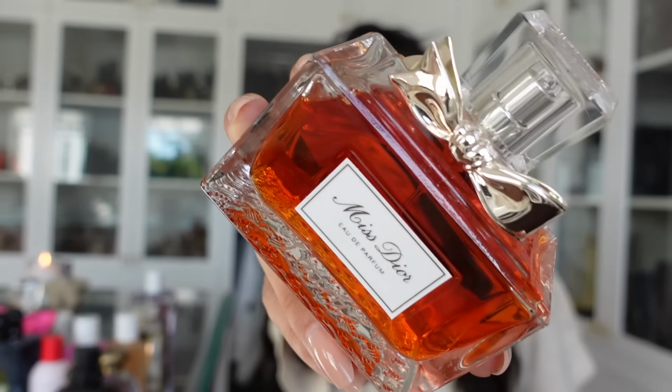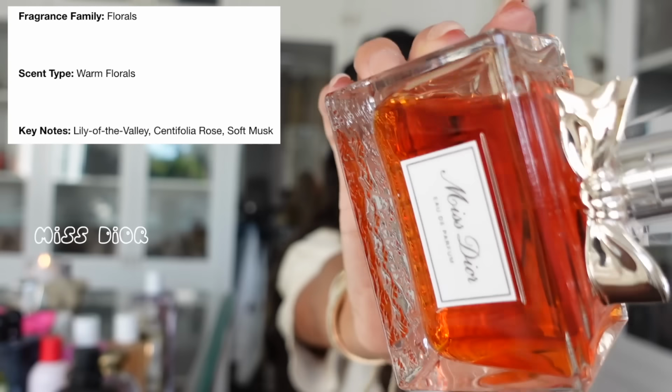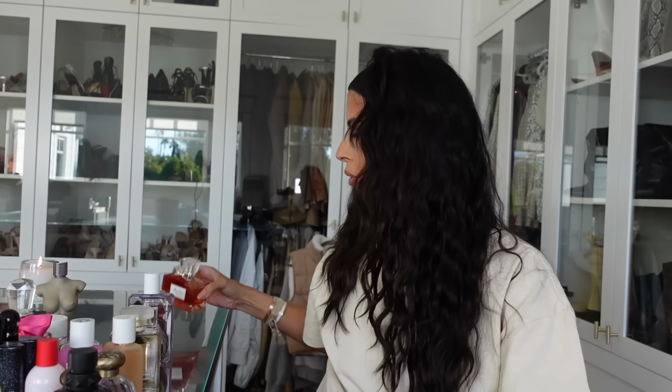We have Miss Dior. And you know what? I'm not obsessed with it. It smells good for sure, but is it my favorite? It's not. And it actually changed colors and oxidized because it got old.